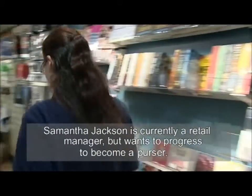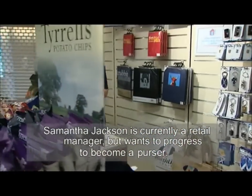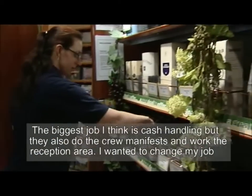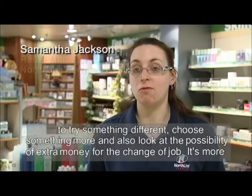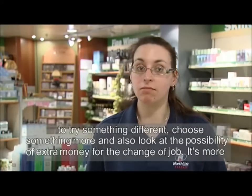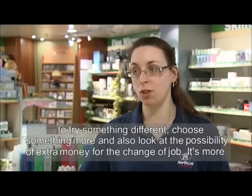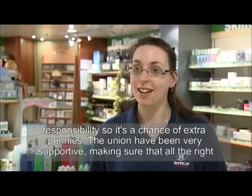Samantha Jackson is currently a retail manager, but wants to progress to become a purser. The biggest job I think is cash handling, but they also do the crew manifests and like the reception area. I wanted to change the job to try something different, achieve something more, also look at possibility of extra money with the change of job. It's more responsibility, so it's a chance of extra pennies.